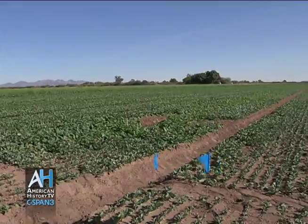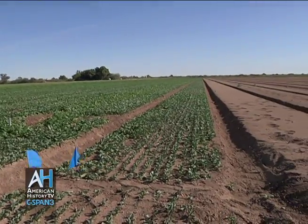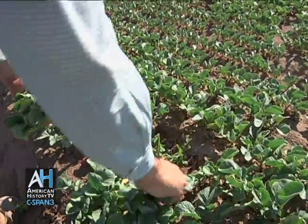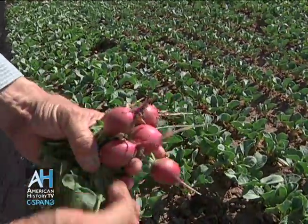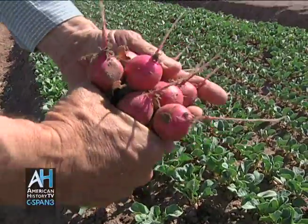Off to this side, we've got some radishes growing over here. This is the last of our radish crop here. I don't know if you can see those, the way they pull. Mostly these will be mechanically harvested, and yeah, these are nice radishes.